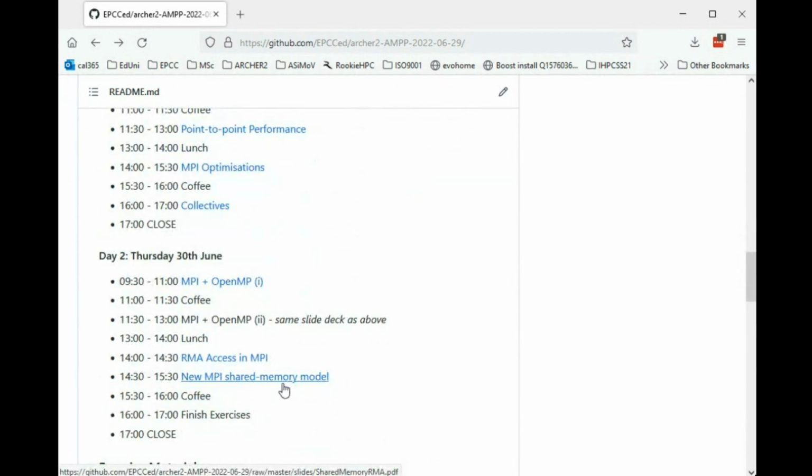Tomorrow, the whole of tomorrow is focused on how you take advantage of the fact that modern computers have shared memory nodes, and there are two ways of doing that. One is to combine MPI and OpenMP: use OpenMP for the parallelism on a node, just like you would on your laptop, but MPI for the parallelism between nodes over the network. That will be the morning. The main disadvantage is you're using two parallel models in the same program, so you have to know MPI and OpenMP. However, there are ways to take advantage of the shared memory nature of modern computers using pure MPI. That's the RMA, remote memory access model, and I will talk about that in the afternoon, again with a practical.